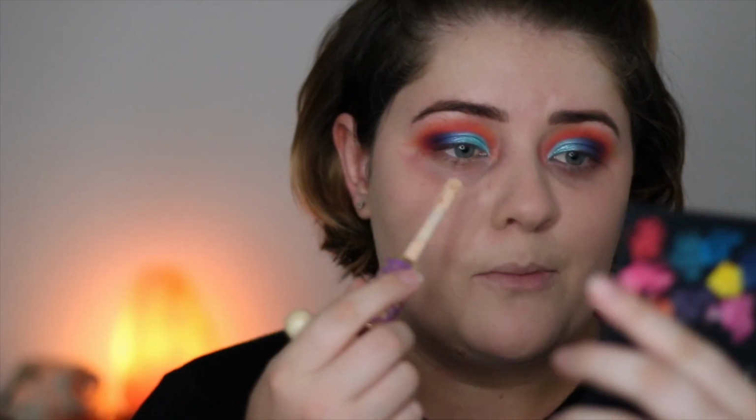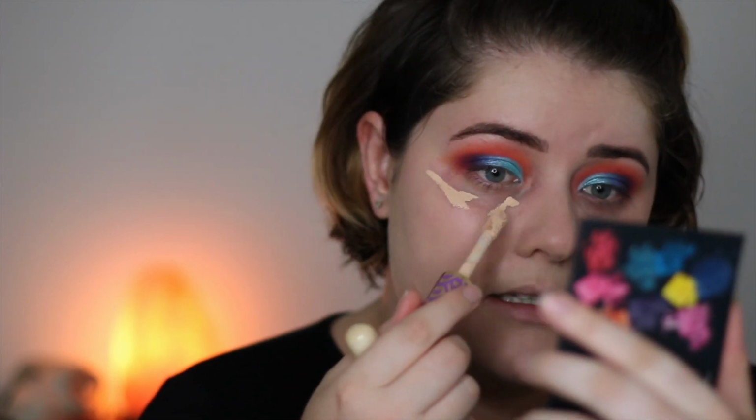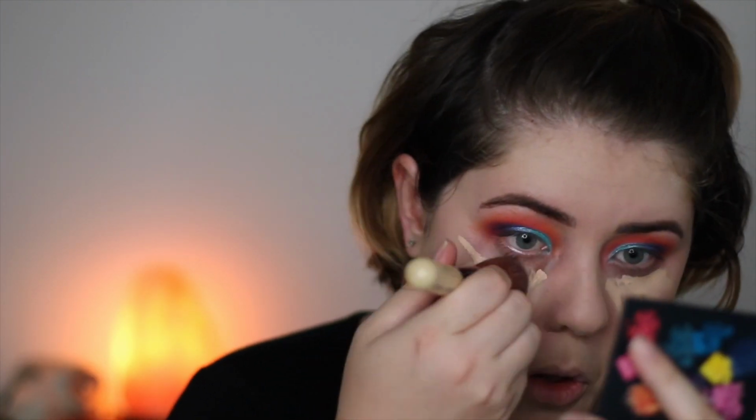So now we're going to be going back in with the Tarte Shape Tape. I don't like to use too much of this, and I'm going to be taking that same brush. Maybe I'll spray it with a little bit of Fix Plus just to give it a little bit of slip. Wetting that brush again with some more Fix Plus. And every couple of dabs that I do, because I put on way too much, I'm actually wiping it off so that I don't have too much product build up right underneath my eyes here.